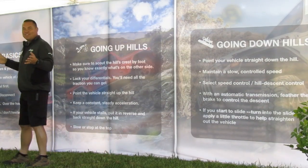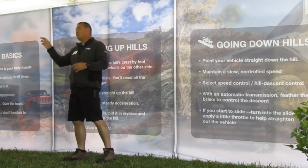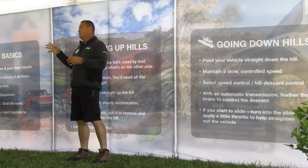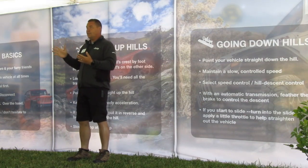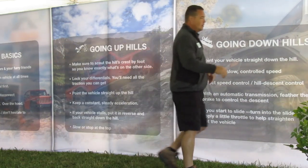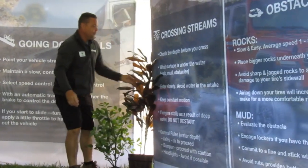All right, so the folks that have the automatics have these really neat buttons on the dash that light up if you push them. And what they do is control the descent or the speed of the vehicle electronically with the computer. We're going to give you the opportunity to do that over on a hill climb. Plant's a little bit in the way here. Sorry, guys. I might be able to see it this way.